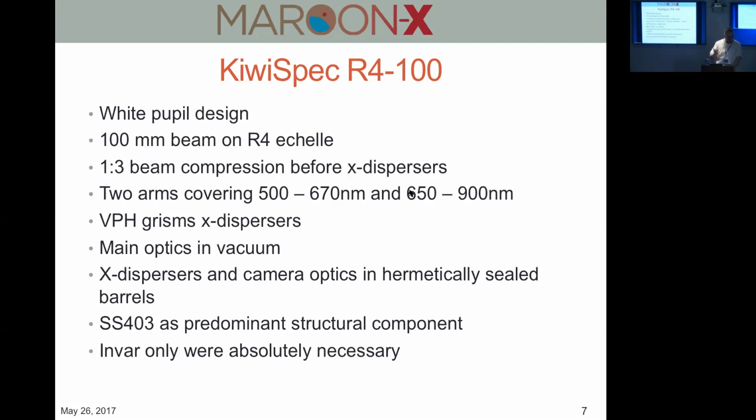There was an intensive trade-off study on what base material we would use. So there's this common perception that, oh, if you want something stable, you make it in Invar. But it turns out that this is not as easy as it sounds. One thing is that because you have to use Invar everywhere, you have a problem with mounting lenses in Invar barrels because of the gross mismatch of the CTEs.